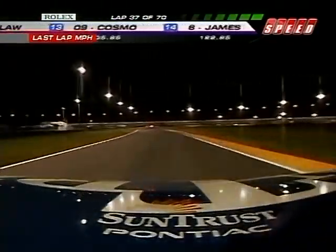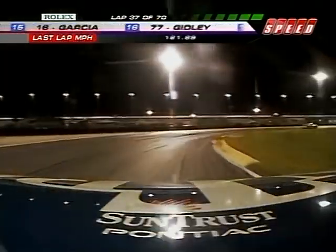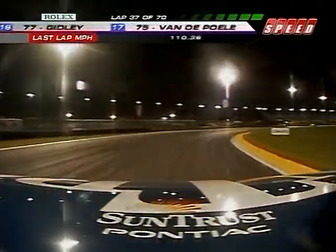Trying to make that lap back is so difficult this year. There's no lucky dog where if you're the lead car on a lap down, you don't get that wave around anymore. You have to fight for it.